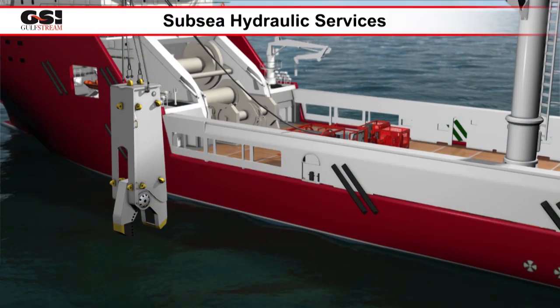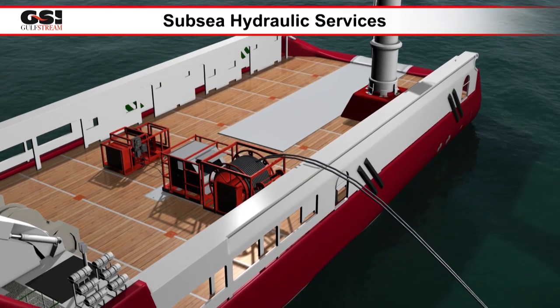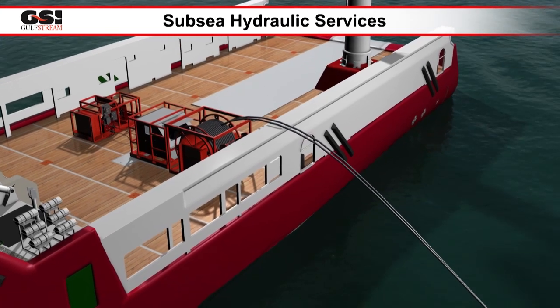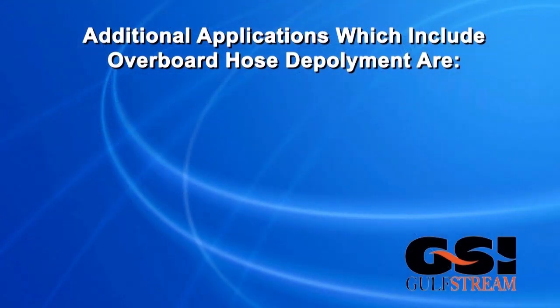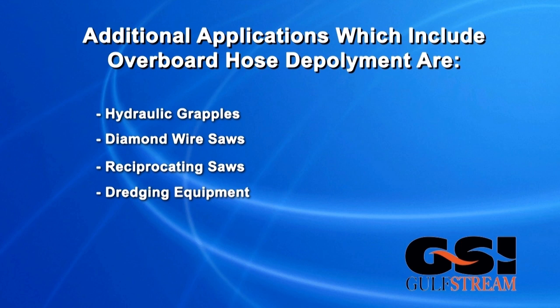Subsea operations entailing overboard hose deployment challenge technicians further to recognize a leak or breach, as hoses cannot be visually seen nor inspected. Additional applications which include overboard hose deployment are hydraulic grapples, diamond wire saws, reciprocating saws, and dredging equipment.